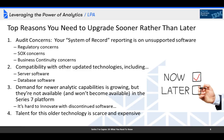Also, talent for this technology is already somewhat scarce, as you can imagine, with it now being officially ending by the middle of 2018. That talent will continue to dwindle as far as availability in the marketplace. So getting folks in who can manage it, who can administer it, who can write reports using those technologies, who can create new cubes using that technology and so on, will be a limiting factor for us if we stay on it without making a plan to move forward.